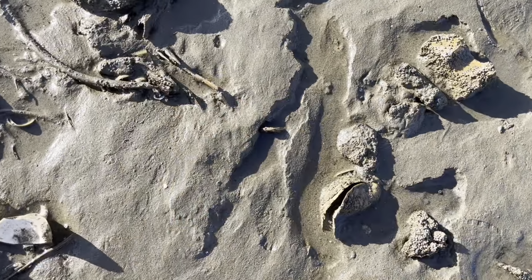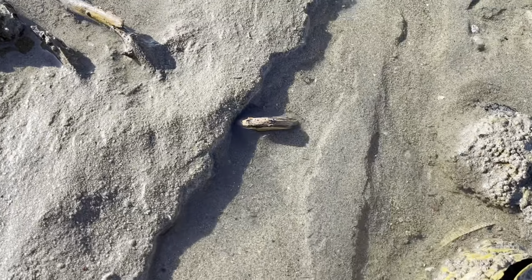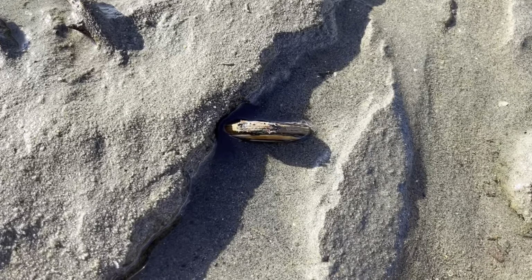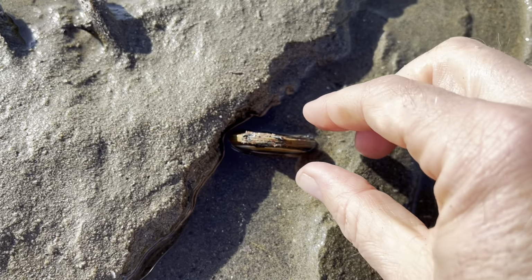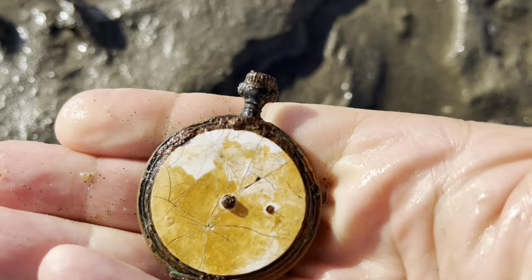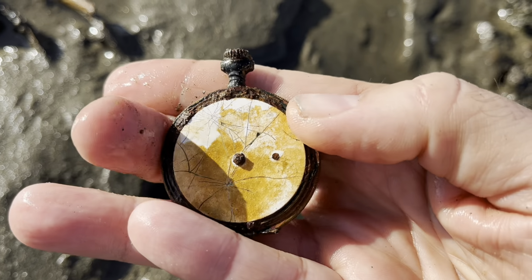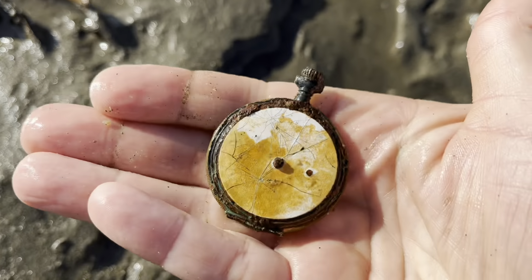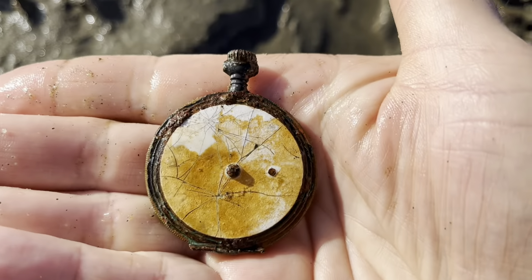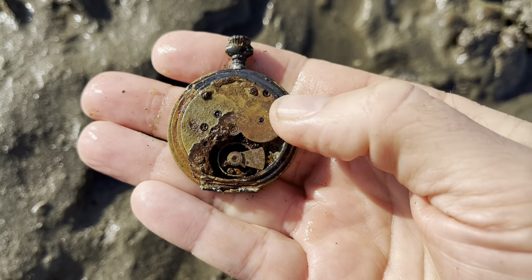Sweet. Can you guys spot it? Not the giant oyster. Got some roundage. Anything round. You gotta look for shapes, colors, but definitely anything round, and that's just popping right up. Whoa. Wow. Is that what I think it is? I thought it was like a little makeup compact, but this is... Wow. This is a pocket watch.